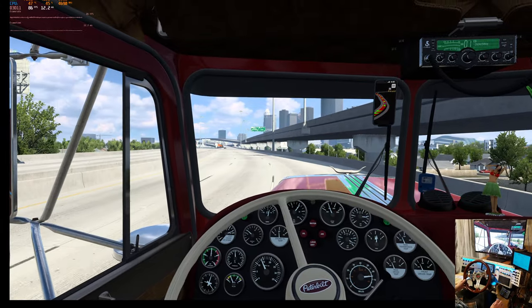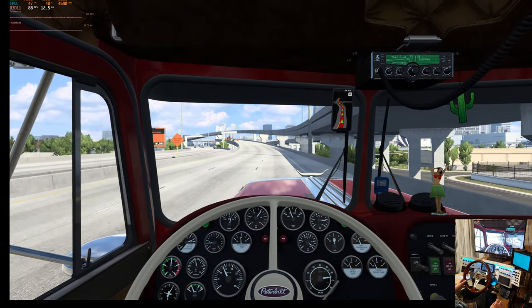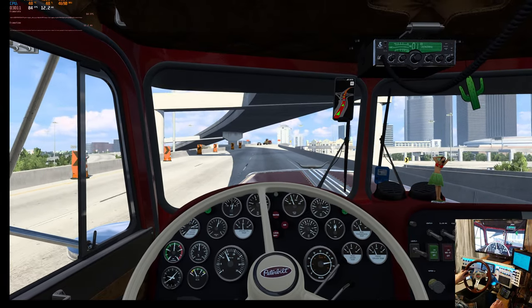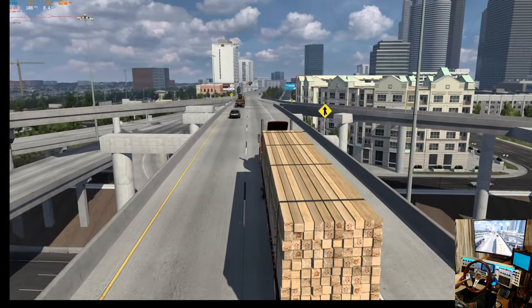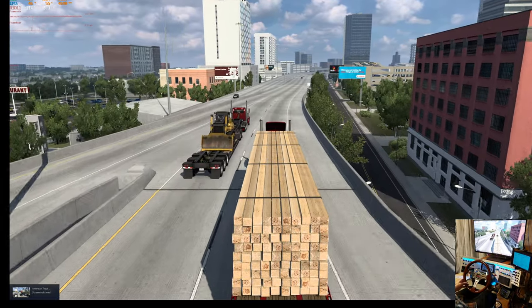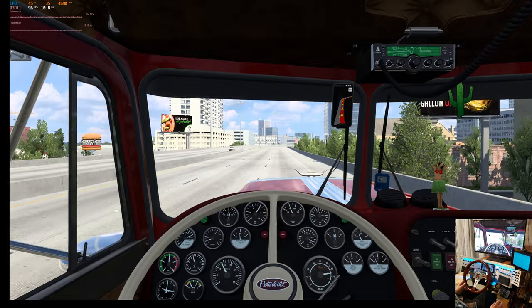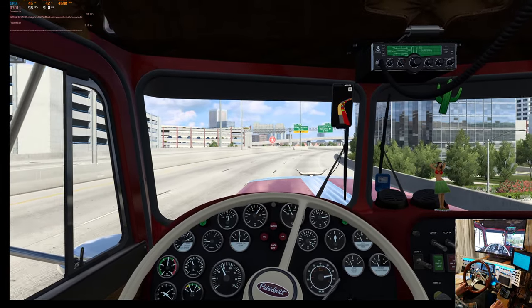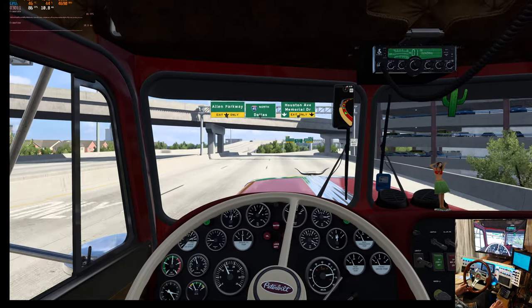We got something going on up ahead here. Wow, there's no speed change in that construction zone. Look at that, eh? Wowee. The big city. Pretty amazing. A lot of work. Frame rates are pretty good through here. Up and around 90, 87, and we're going down a little bit.